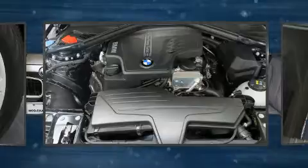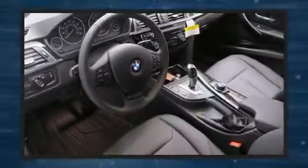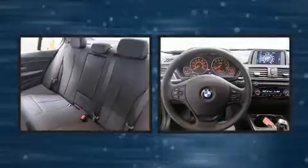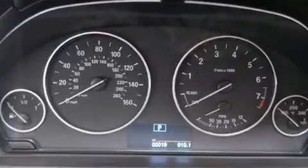BMW also prioritized safety and security with features such as dual front impact airbags with occupant sensing airbag, front side impact airbags, traction control, brake assist, anti-whiplash front head restraints, a security system, an emergency communication system, and four-wheel disc brakes with ABS. For added security, dynamic stability control supplements the drivetrain.